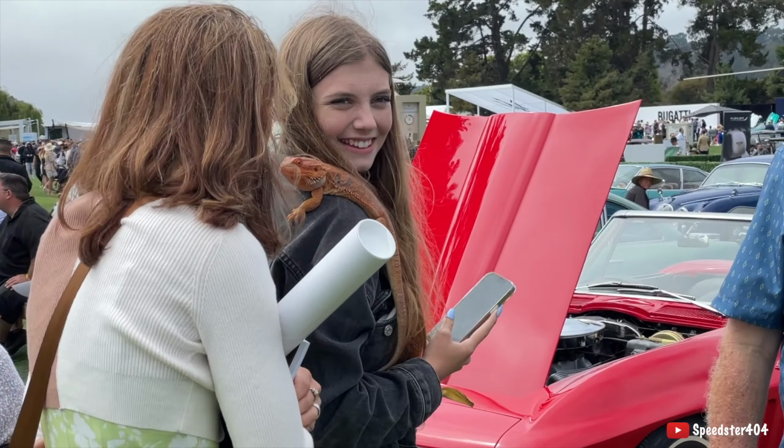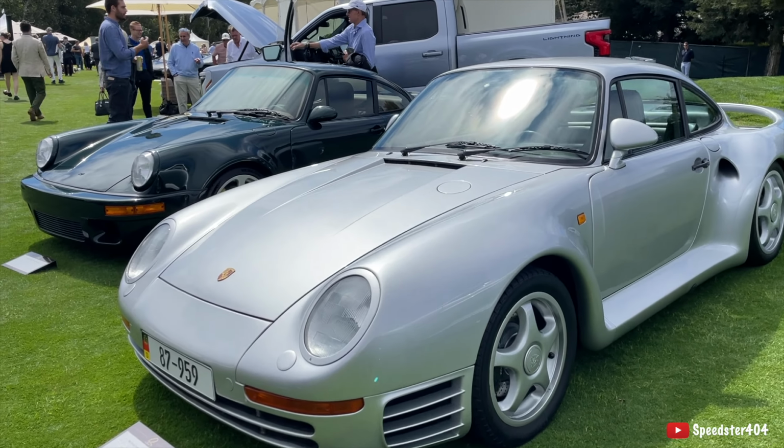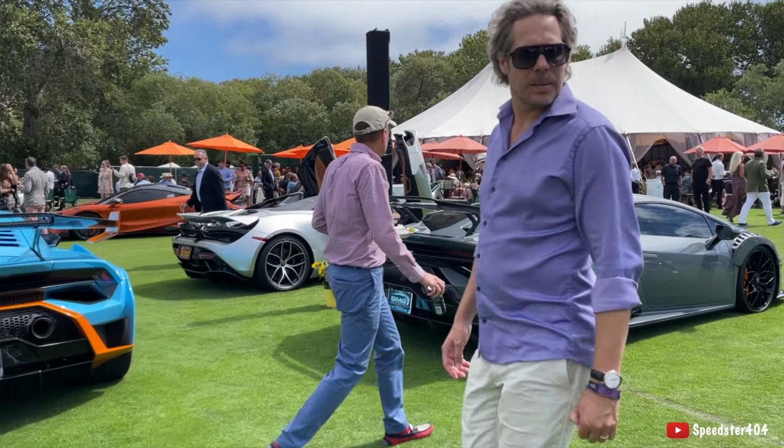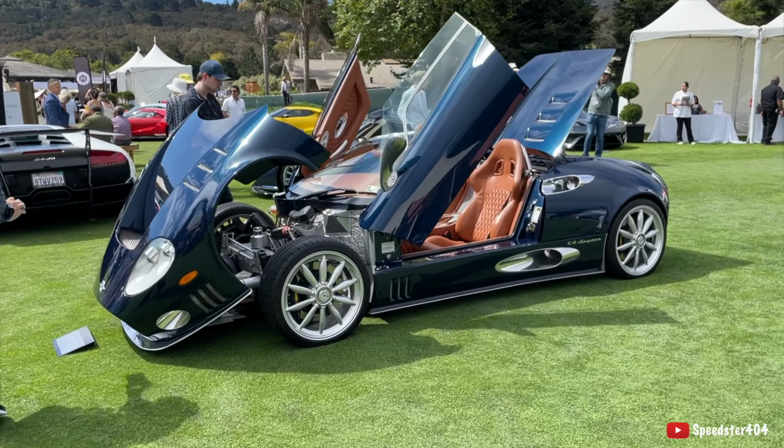Here we have the Maserati MC20, the LP640 Murcielago, Countach, the Monterey SV, Countach, even got private helicopters just landing and bringing people in and out. Got the 1970s Aston Martin over there. The Porsche 959. Couple STOs. And here we have the Spyker.